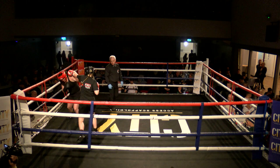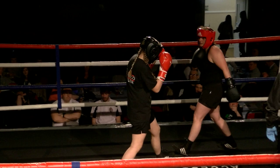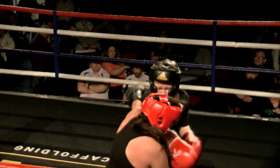There you go, wee bit in close, some body shots getting slipped in there. And the clinch. Sonia using her experience to smother there, looking for a wee reset. Victoria pressing forward. Oh, good body shots again. Caught off an overhand right, potentially. Nice high guard there, I do like the look of that.